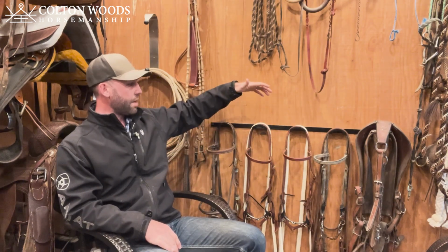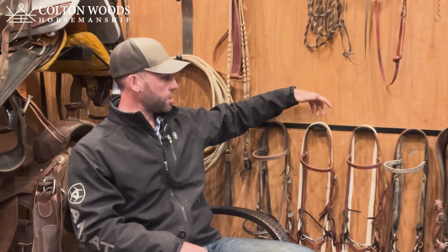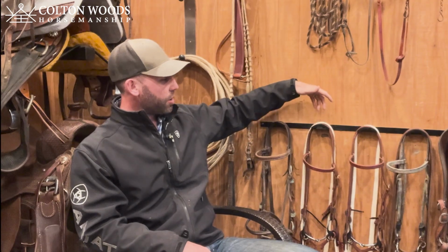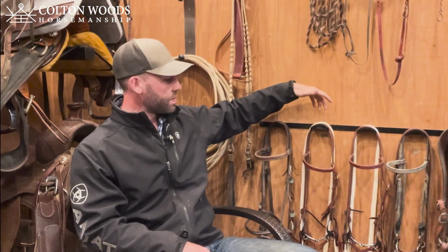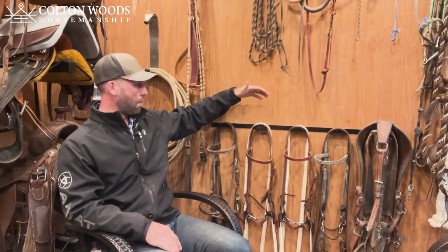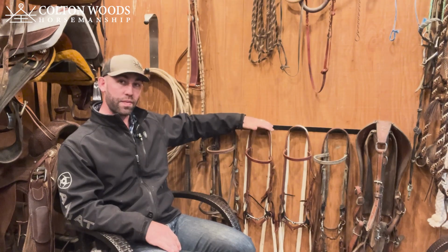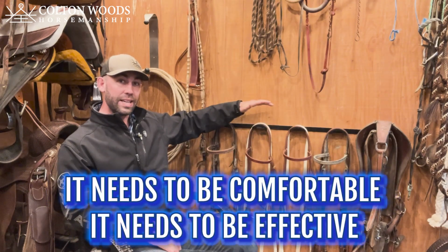We just put these together, and I put them together for us to use with our training horses, but also because we have people coming down to the ranch for horsemanship intensives, and they're going to be taking lessons to develop their horsemanship. And I want my horses to be comfortable, but I also want the human to be comfortable with the tack. It needs to be comfortable and it needs to be effective.